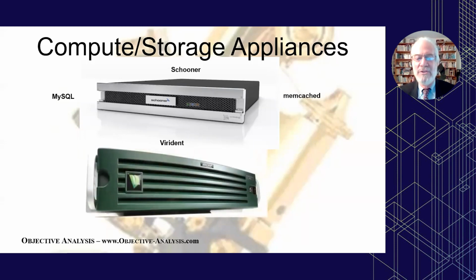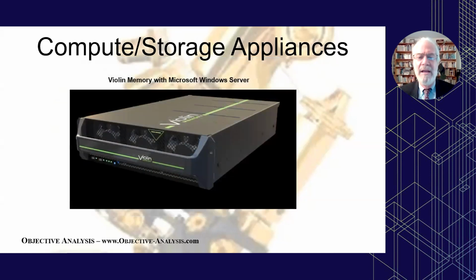Another company that tried doing this was a company called Virident, which later became just an SSD company and then later was acquired by Western Digital. I think Schooner was actually acquired by SanDisk, but neither one of these companies succeeded in that. And then another company, Violin Memory, they put together one of their memory systems and put Microsoft Windows Server in it. None of these systems met with success in the marketplace, and it's most likely because of the fact that they had all of these other parts of the solution that they needed to put together that they just didn't have.